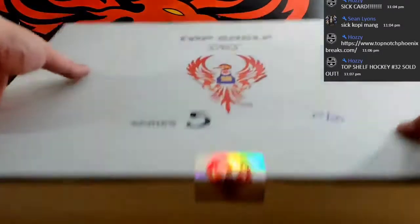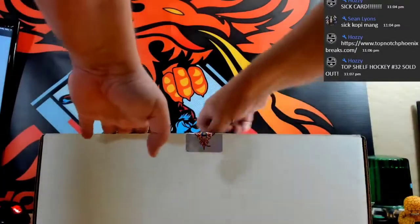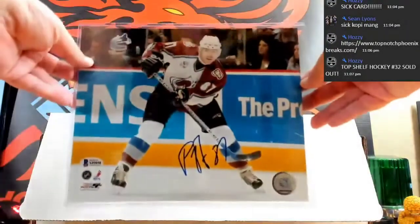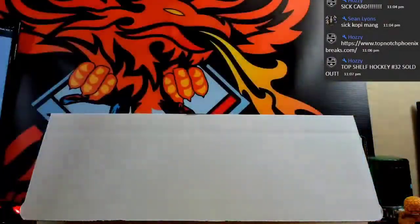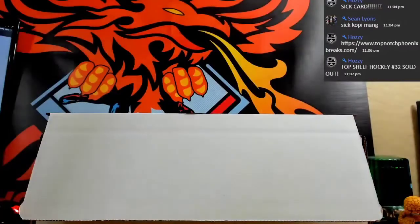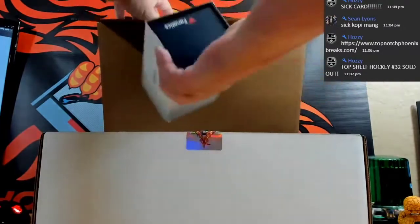Look, guys, here we go. Thank you, everybody. Starting out, we got an 8x10 auto of Pierre Turgeon for the Avs. Beckett certified. Pierre Turgeon. Pierski, Turjanski, and we got something here. It looks interesting.